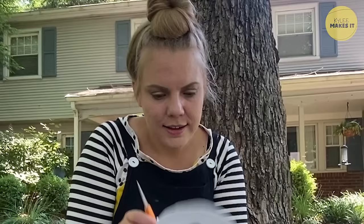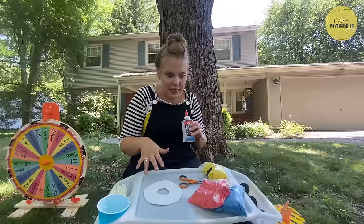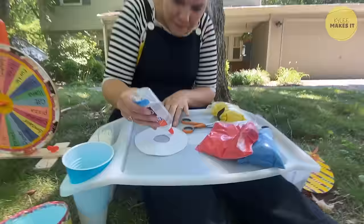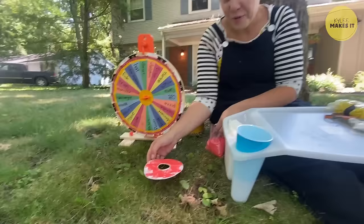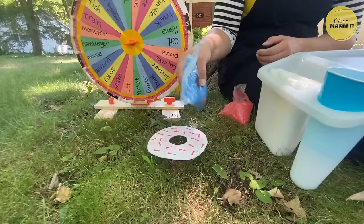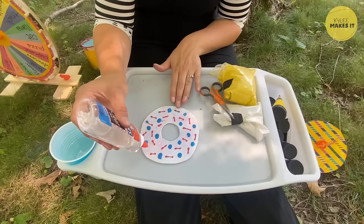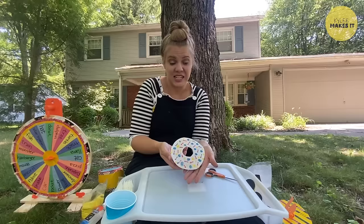Donut hole. So the way I'm gonna do this is I'm gonna put a layer of glue down and then I'll pour some craft sand over the top and then I'll just keep doing that for the different colors. Exciting. Now the best part. Shake it off. It looks delish. You want a bite? Good. Oh, you got a little.